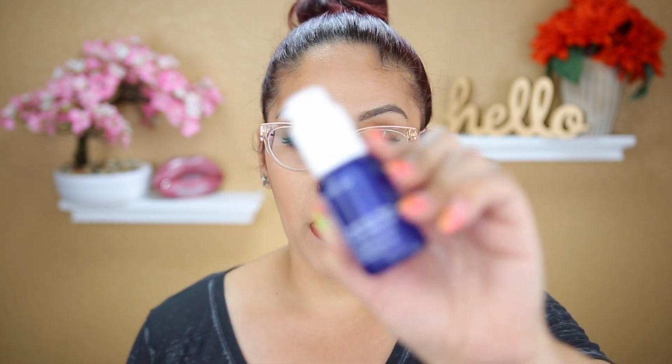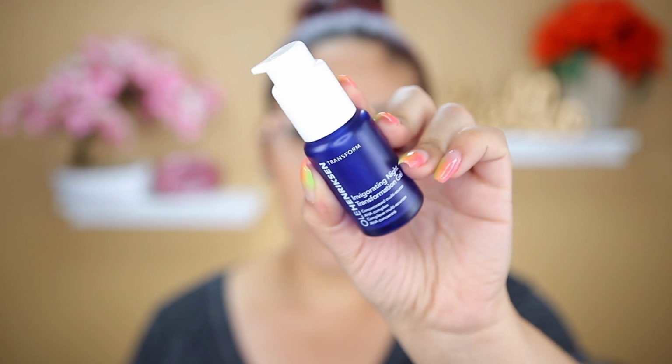This is the Ole Henriksen Invigorating Night Transforming Gel. I really enjoy this. I've repurchased this multiple times. This is my nighttime serum usually. I haven't repurchased this and I don't have one of these in my backup drawer, I don't think. But I like this because if I had any bumps on my forehead, it kind of gets rid of them.